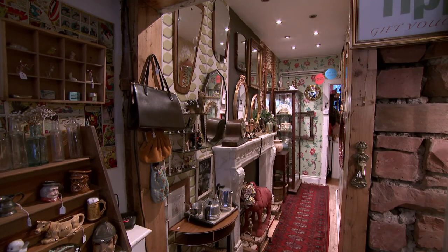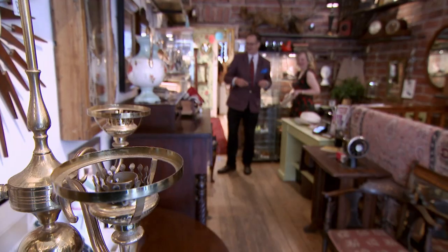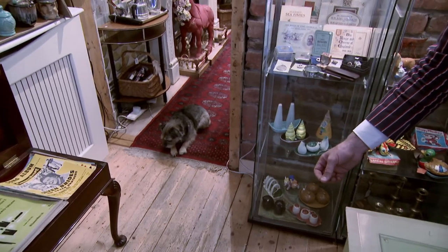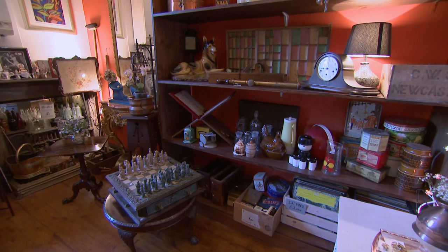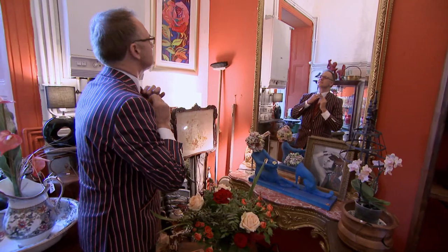Very welcome. In Edinburgh. What a lovely shop. Thank you. This is Tippy. Hello, Tippy. Good to see you. Yeah, maybe Tippy can just tip the scales in my favour. Yes. There we go. Go on, sniff out those bargains. Dear, oh dear.